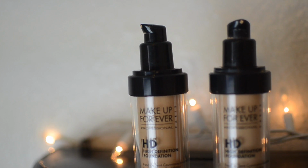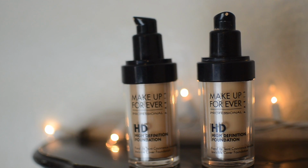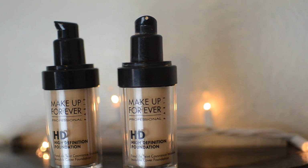So the makeup of choice that I'm using is my Makeup Forever High Definition Foundation, and I actually use two colors. I use N120 and N125 because one is too light and one is too dark. So I mix the two and it's the perfect shade. So I just take one of them and pump 2 or 3 pumps on the back of my hand, and then just take the other one and do the same. I grab a makeup brush and then just mix them together on the back of my palm.